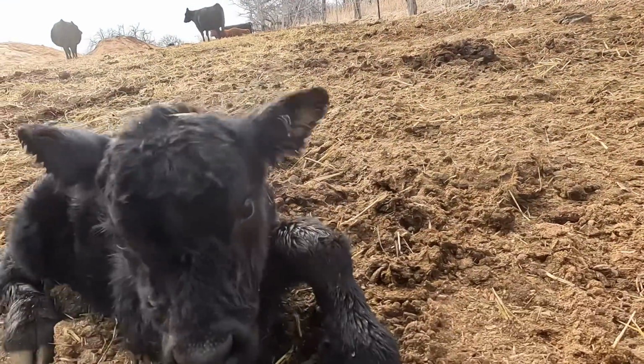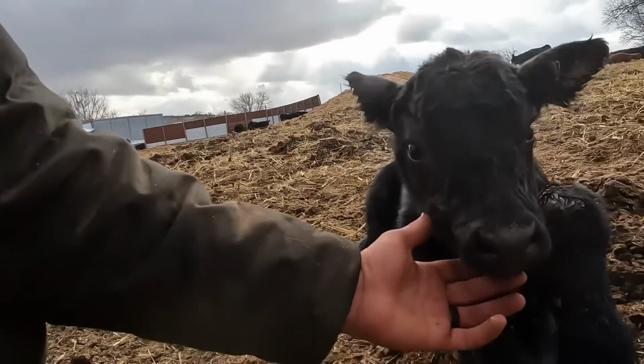This little bugger from this morning, I just came over here a few minutes ago. He was chasing his mom around trying to get a drink, so he must feel a lot better, which is good.